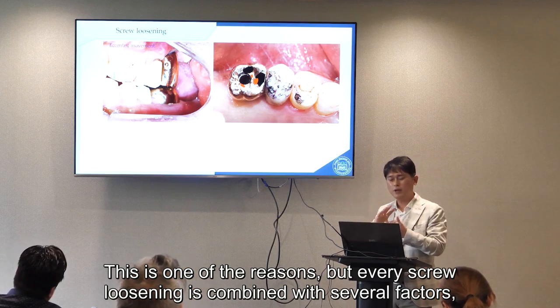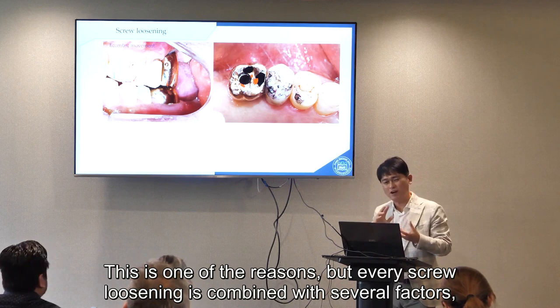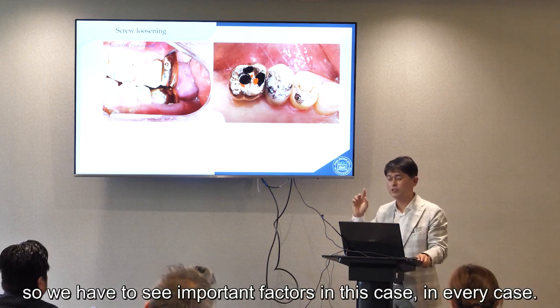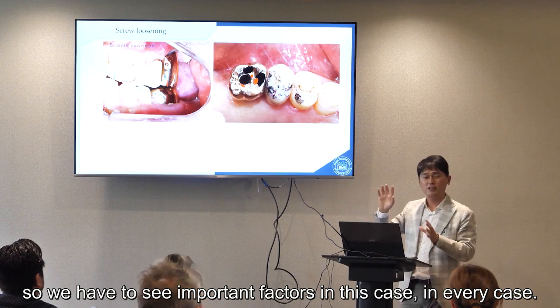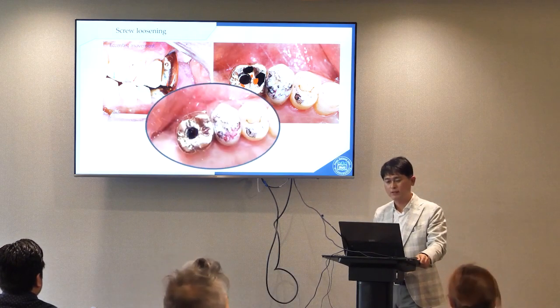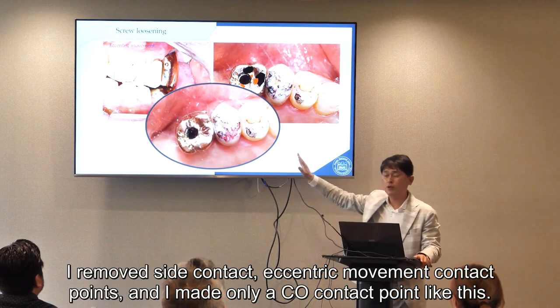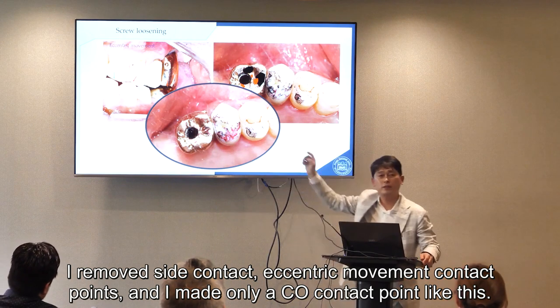But every screw loosening is combined with several factors. So we have to see the important factors in every case. So I removed the side contact and eccentric movement contact point, and I made only the CO contact point like this.